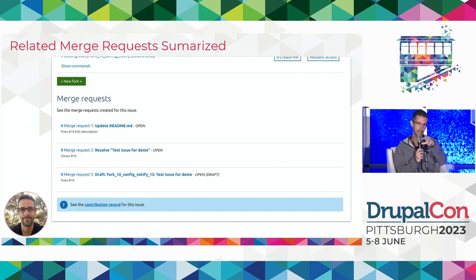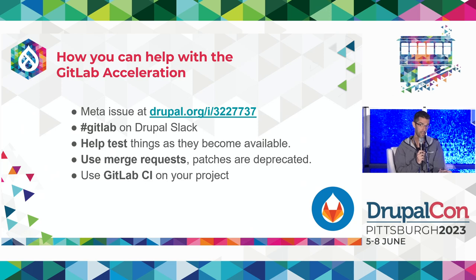Once everything is done, then we can also see all the merge requests that are linked to the issue, and of course we have a link to the contribution record. So we are trying to go back and forth between the different systems. Basically all these features are what we have right now on D7, but built in the new D10 system.